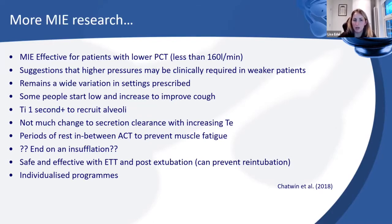Some people start low and increase to get an improved cough, but again, it depends on your experience as a clinician as well. They say that your TI should be at least 1 second or more to make sure you're recruiting alveoli, so the smallest part of your lungs. But again, if you've got a really small patient, and we've started cough assist on patients that are sort of 8 weeks old, then a TI of 1 just isn't feasible with a really high respiratory rate. So you just need to be a bit cautious of that.